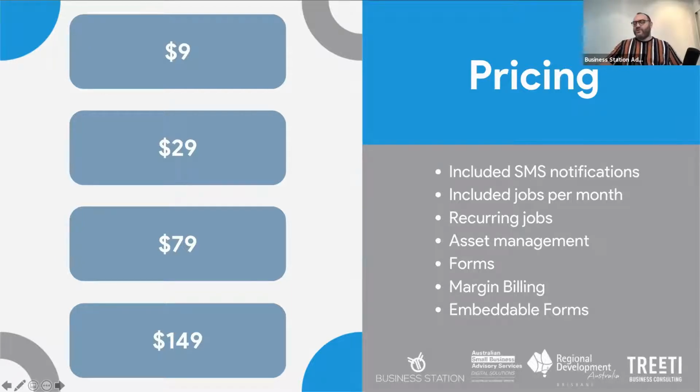Once you get to the $149 level, you're going past asset management and all that, into what we call margin billing. Margin billing is where you have the ability to do your billing based upon a calculation, pretty much. So it's not just a matter of you taking a guess and saying, this is how much I'm going to charge. This is how much I'm going to put this job out for.